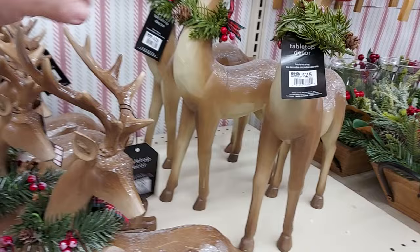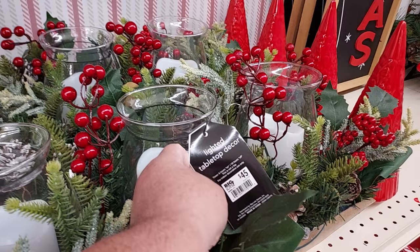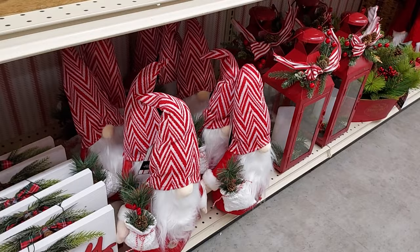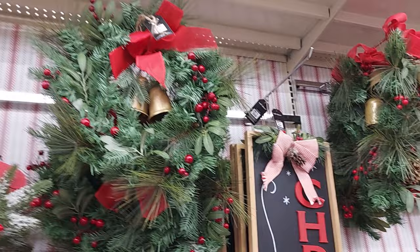And this right here, I could actually make something like that. You could probably make it cheaper than, look, $45 for that. You know you could make that cheaper, especially if you go to Dollar Tree. You could make that cheaper. But it's cute, but I don't think it's $45 cute. Now that sleigh's cute, I like that. That's pretty. Lots of pretty wreaths and signs.